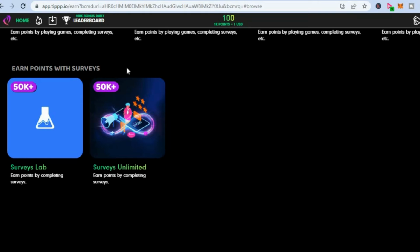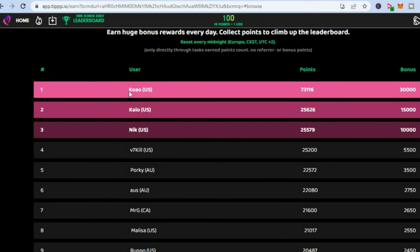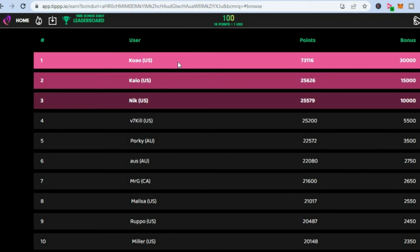And there are persons that are earning a lot of money daily using this website. If I were to tap on the leaderboard option at the top right here, you can see this person at the moment in the US has made over 73,000 points thus far, and you can see the bonus that they have gotten right here. That's the thing about this website. They also pay you a bonus, but as you can see while I'm scrolling down, the majority of the persons that are at the top of the list tend to come from tier 1 countries. And by tier 1 countries, I mean countries like the United States, United Kingdom, Canada, Australia, New Zealand. Those countries would be considered tier 1.